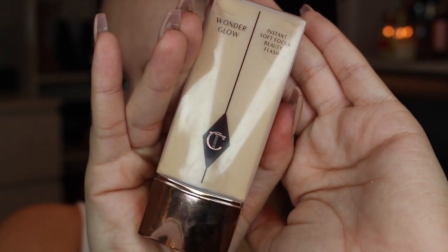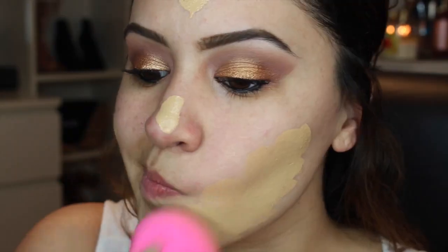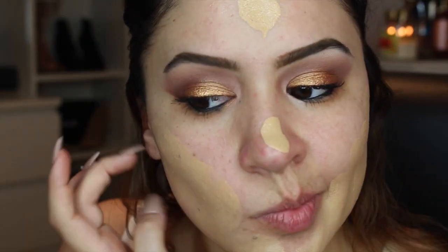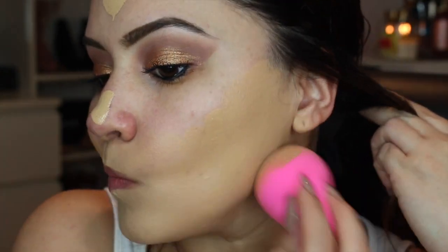Now I'm using the Wonder Glow Primer / Glow product by Charlotte Tilbury. And this is a primer, but it's kind of like a light boosting, radiance, illuminating primer, so I love that. And then I'm jumping into foundation. I'm using the Nars All Day Luminous Weightless Foundation in the color Medium 1 Punjab. And I'm using my beauty blender to apply this.